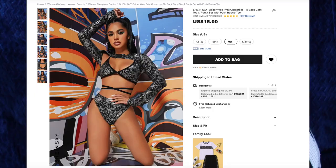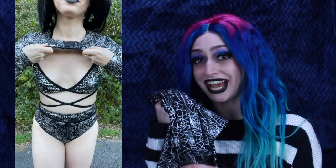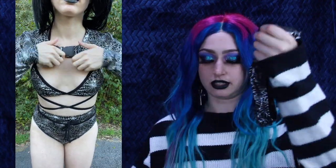Touché. Next up we have the Shein SXY spiderweb print crisscross tie back cami top and panty set with push buckle tee for $15, and I got size medium. This is such a fun set. I love it, and it is metallic in the print. Look at this glorious bunch of cobwebs and spiders. I love it. Look at all the ties.